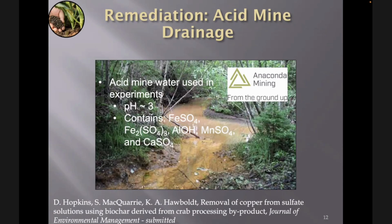So if you're ever walking along a beach in Cape Breton, you almost always will notice this sort of orange outflow that comes out of the cliff. And that's typically coming from a flooded coal mine. And so we're dealing with a local waste, the crab waste. We have local remediation issues that we might be able to solve a problem for. And so that's where our interest really went in the beginning with the crab char.